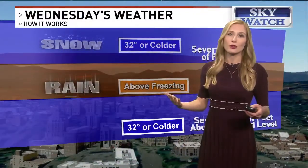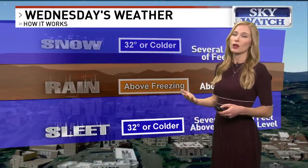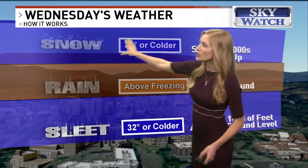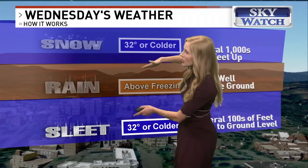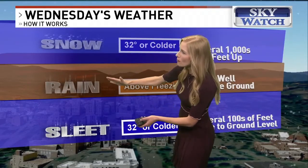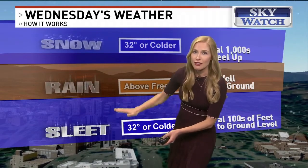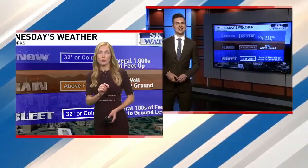So will you see snow? Will you see rain, sleet, freezing rain? Well, it's dependent upon what happens above us. So we're looking at upper layers of the atmosphere. It all starts to snow. Then we have a melting layer. This is above freezing. The snow melts, and it potentially could refreeze into sleet if this layer is thick enough. But if it's thinner, Ryan, explain to folks what happens then.